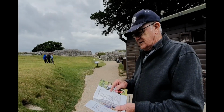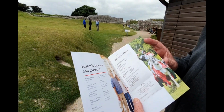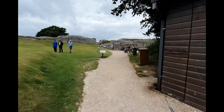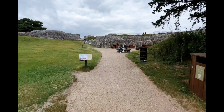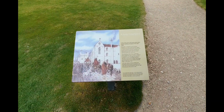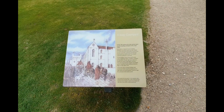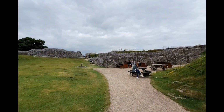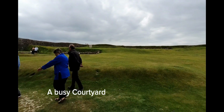Okay, we've got our tickets, and we've just entered the main building, and we're just going to mooch around. As you can see, there's a load of old crumbly walls, and the best thing will probably be to get some good views. Again, there's some depiction of what it might have looked like around about 1130. So this is actually a busy courtyard, yeah? Yeah, a busy place.